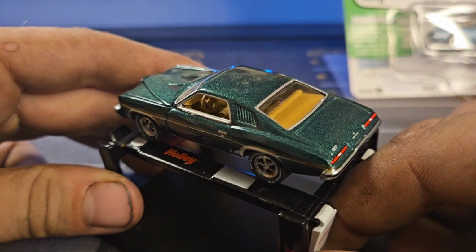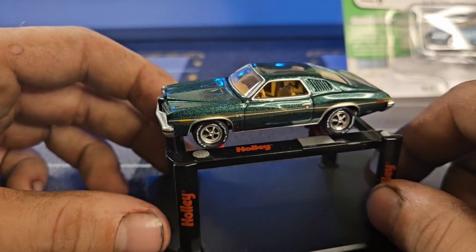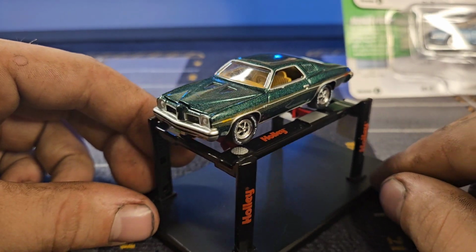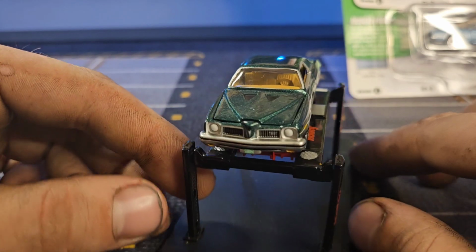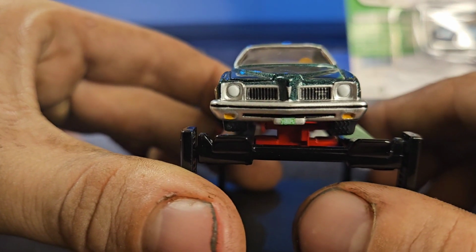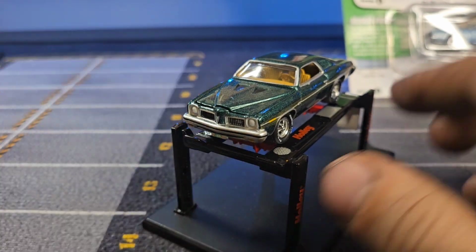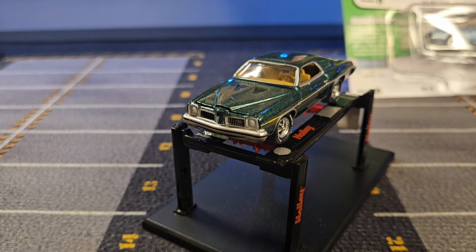Nice tan interior in there. Just about make out the shifter on the floor there. Maybe a 4-speed car. And then we do have license plates on this one. It says Le Mans Creative. Looks really good from the front.